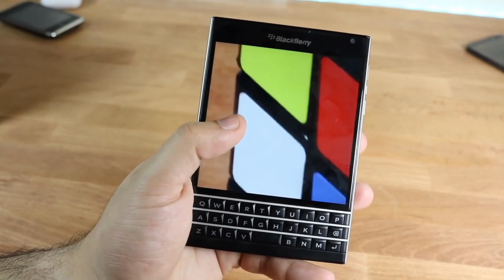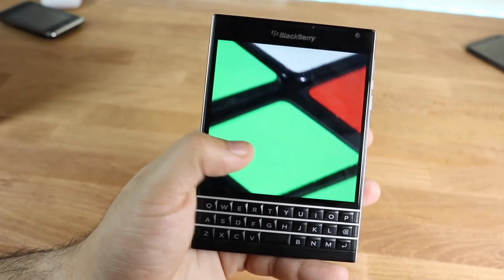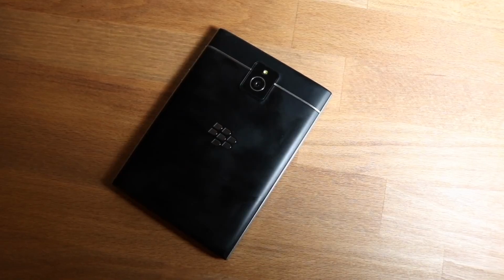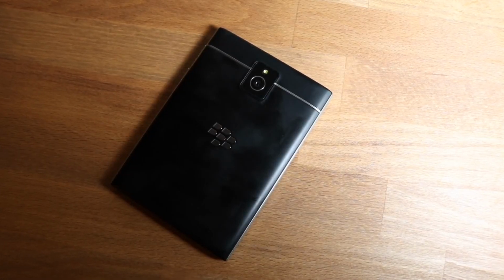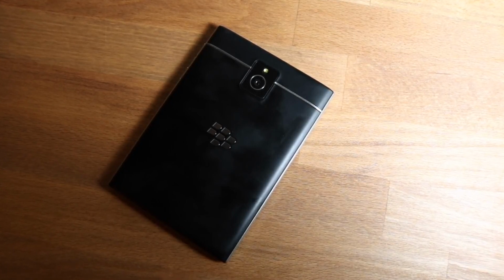Because this thing only taps out at 1080p at 60, you're already kind of outdated because a lot of phones nowadays can already do 4K at 60, and some of them can even do 8K. So we're definitely moving into a range where this is probably going to be more outdated than not, but I do appreciate that at that time this camera was actually pretty okay.